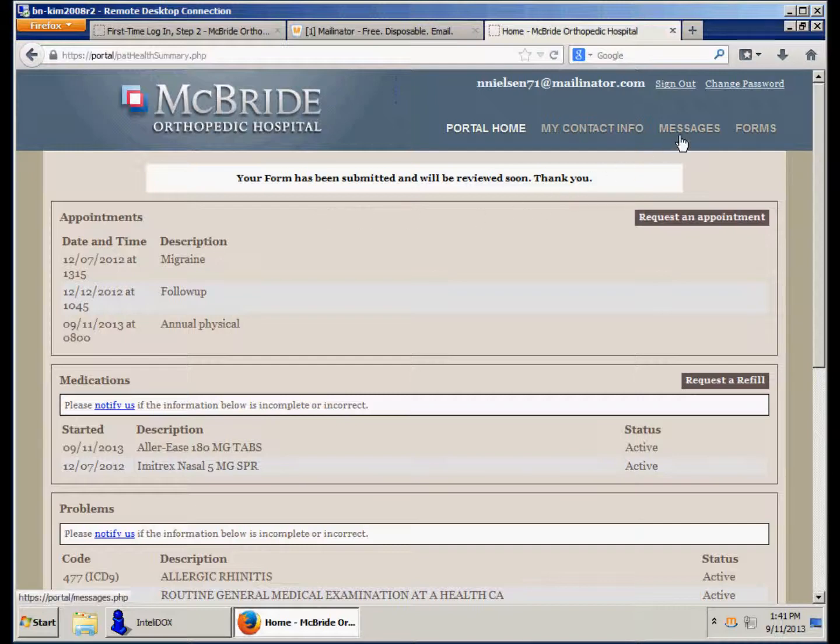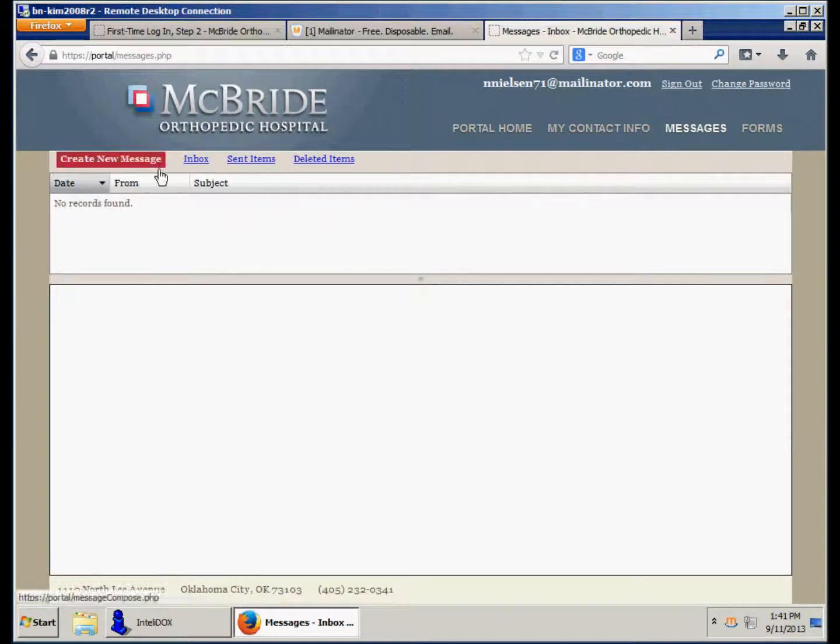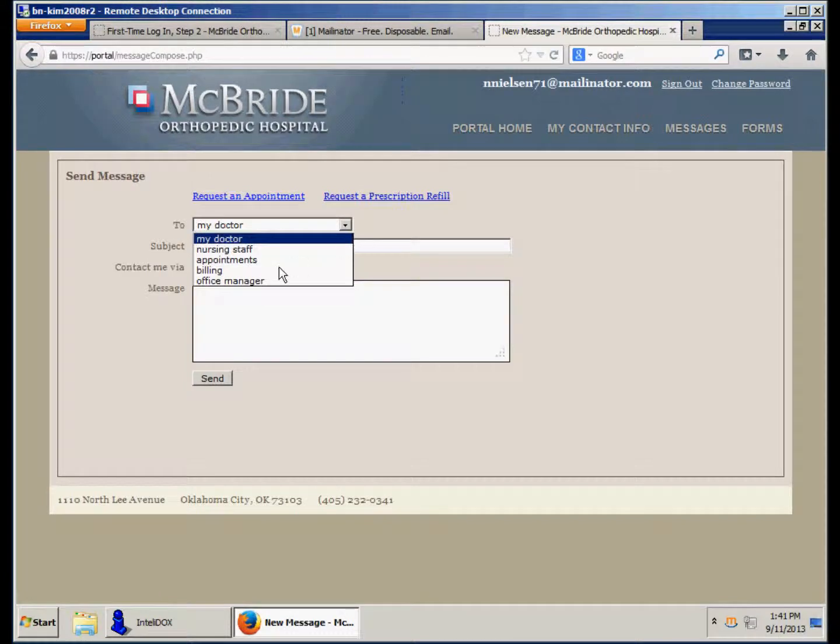Patients can use the portal to send secure messages to providers or staff members, letting them avoid transmitting protected health information over a potentially insecure email channel.